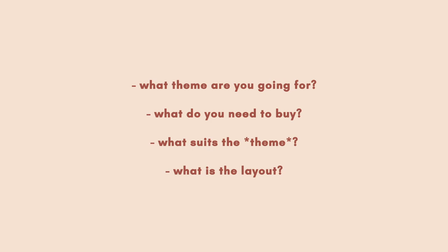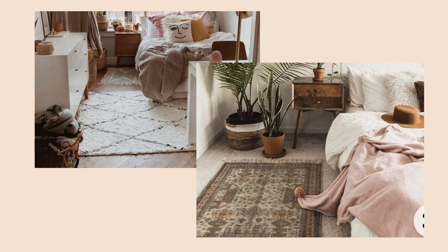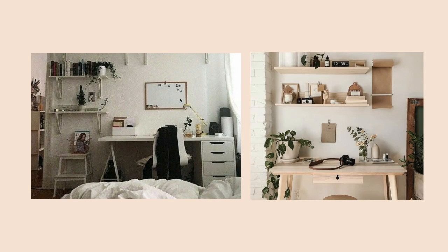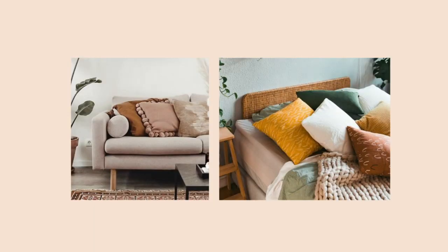When looking for inspirations online, there's a lot of things to look out for. What is the main color scheme? What kind of carpet design do you like? Do you want white or wood furniture? What are some specific decor you like to put out? What kind of pillow covers? What colors and all that? This is where you find items that scream you.